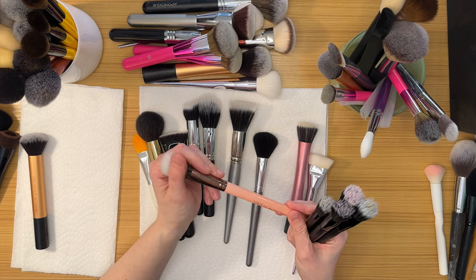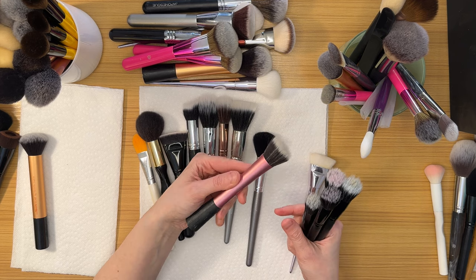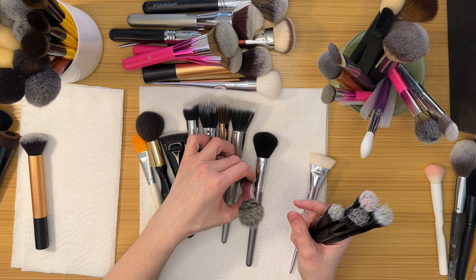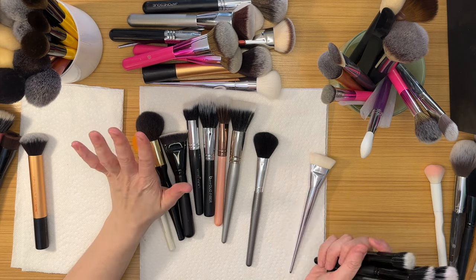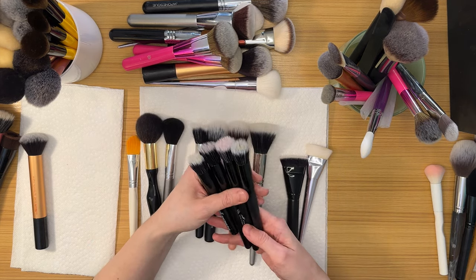These, I liked how precise they were for the creams. And then I also have a Look-See Duo Fiber. I have this Real Techniques one that I remember I used to like. Again, I'm not loving this chubby base because it takes up so much space. So actually, I think this one I'm gonna get rid of because I do have a lot here to choose from. I have these four and then these four. Definitely don't need all of them.